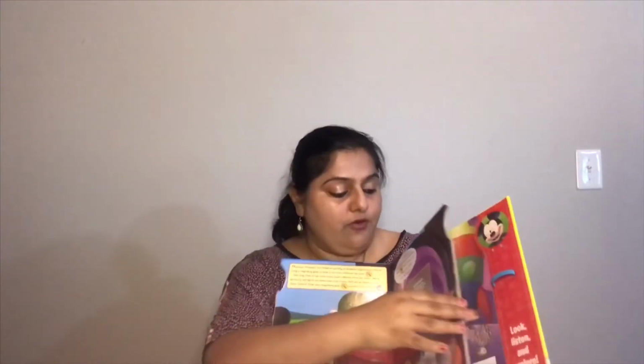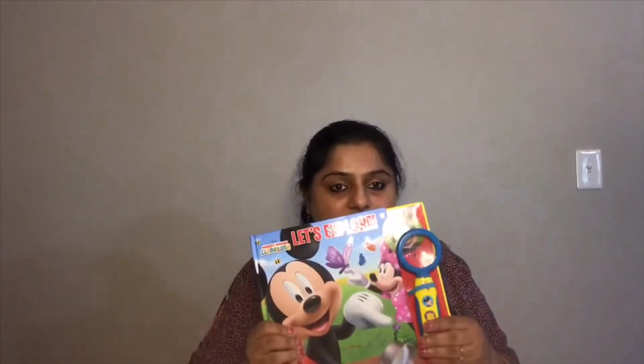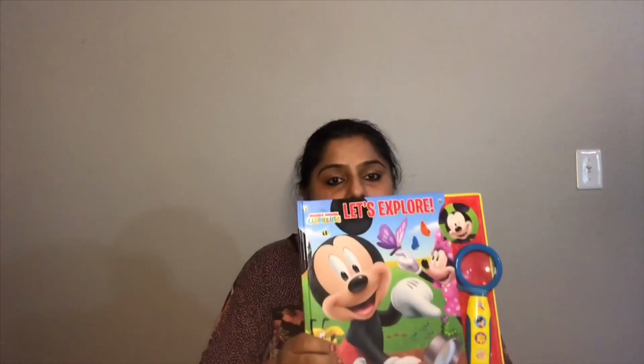The pictures are as usual Disney with lots of vibrant colors, very few pages, but everything is so big and large. That is the reason I chose to invest in these books early, so that I can really get a return on my investment. A lot of storytelling you can do with this magnifying lens rather than purchasing one separately. You can even have this for a treasure hunt or sensory bin activities. The same magnifying lens I'm using for some other playing activities also.